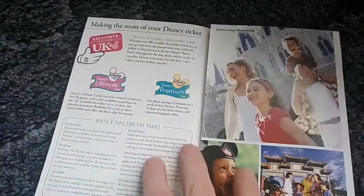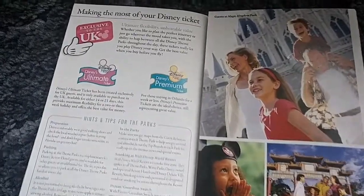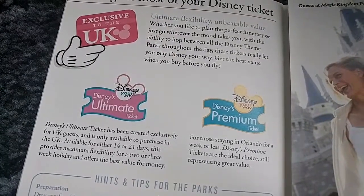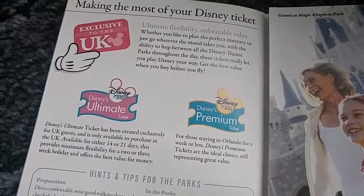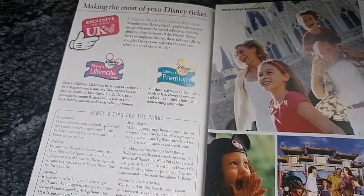Then we've got your options of Disney tickets. Normally best to buy a package in the UK. You've got things like the Disney Ultimate ticket. Normally paying about the price that the Americans would pay, like a 7-day pass, and you get 14 or 21 days. There's normally deals on these. It's never going to be cheap.